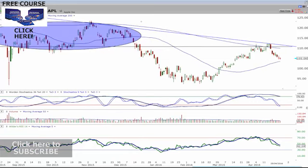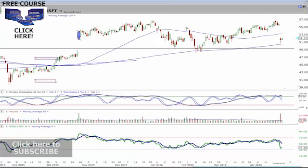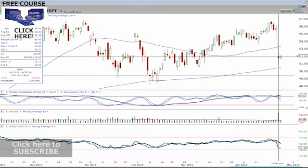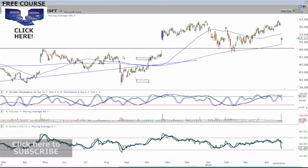What else do we have? Microsoft. We also see Microsoft came off last week as well. Microsoft had a huge gap down, almost a 7% gap down. You can see these markets are now gapping down instead of gapping up. During the last couple of announcements, gap up, gap up, gap up. Every time it had an announcement, it gapped up. What's happening now? It's gapping down.